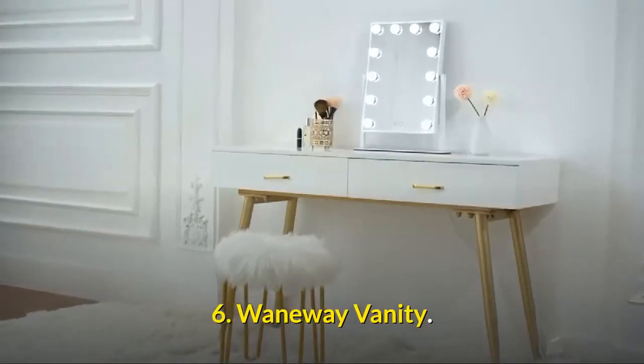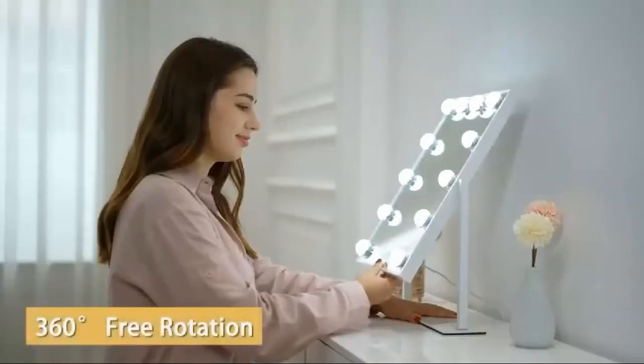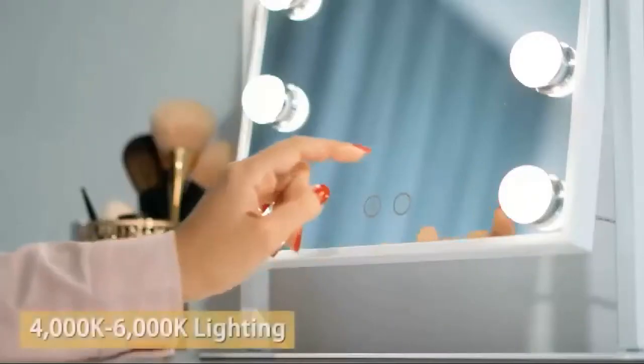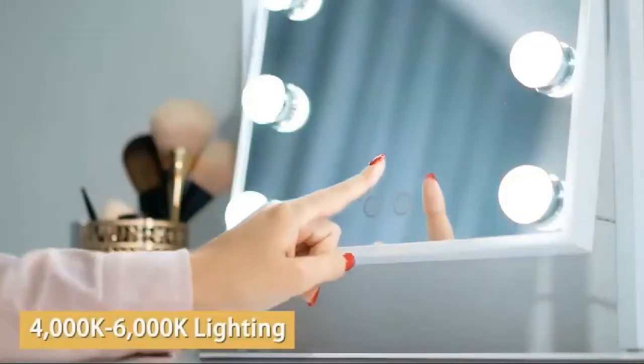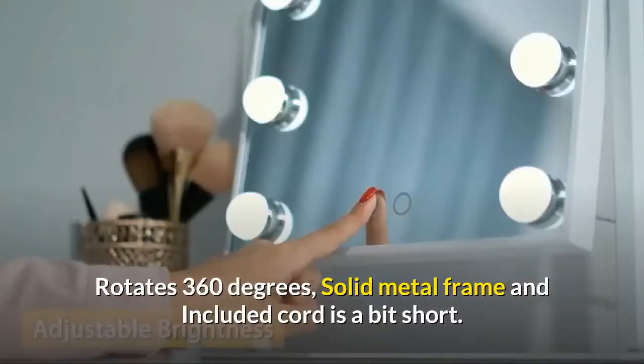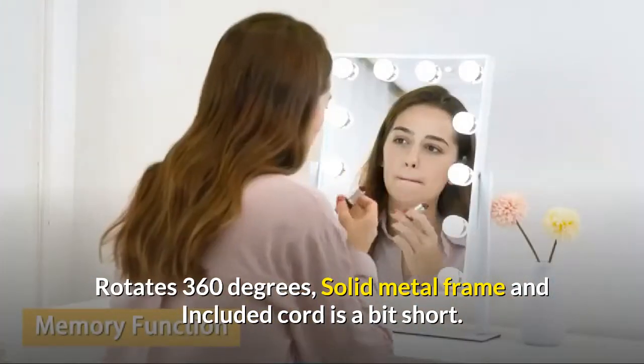6. Waneway Vanity. Not only will the bulbs surrounding the Waneway Vanity, around $60, help you with your beauty regimen, they'll also make you feel like a Hollywood star. The touch controls are easy to use and can be used to adjust the brightness and color temperature. Rotates 360 degrees, solid metal frame and included cord is a bit short.